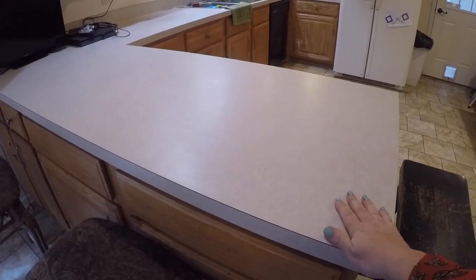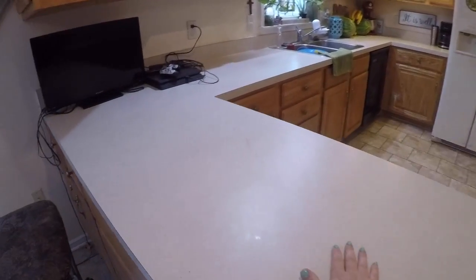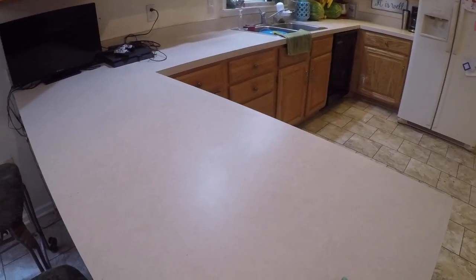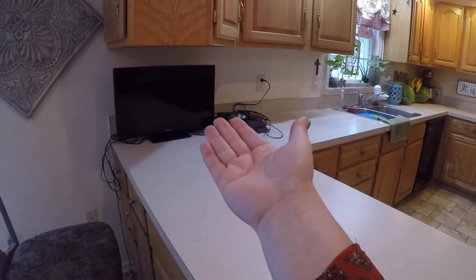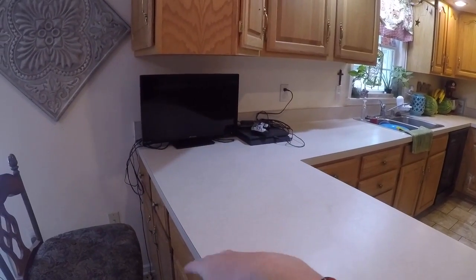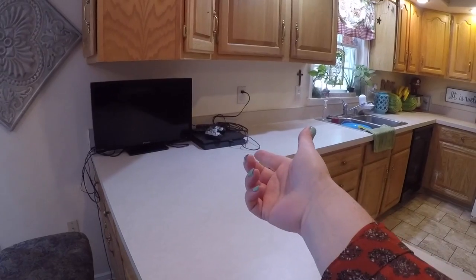So we have in our kitchen this countertop area, and you've probably seen it in my videos. We'll do some of our school here. We do have a TV out here, and that's another question I get. Do we watch TV? Sure, we've got a TV. We have Amazon Prime. We have Netflix. That's our teen boys' PlayStation 4.